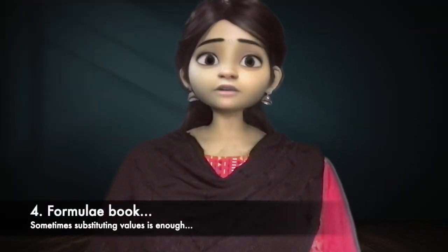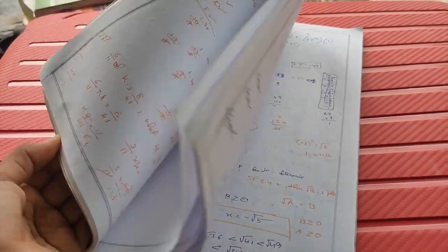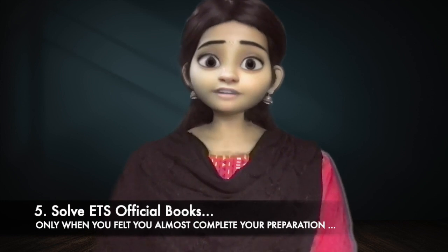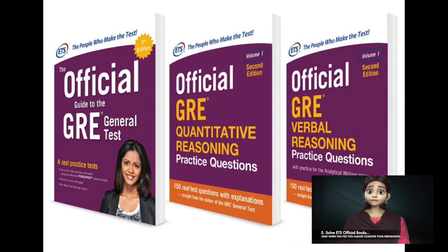Formulas play a vital role. Keep a formula book like this. Once you have given all your mocks, solve the official quant and verbal tests in this book. Solve these only after you feel you have completed your preparation.